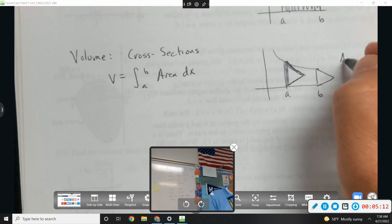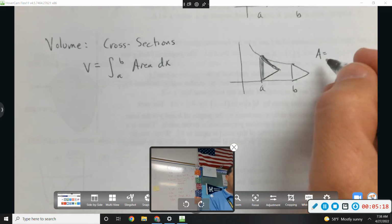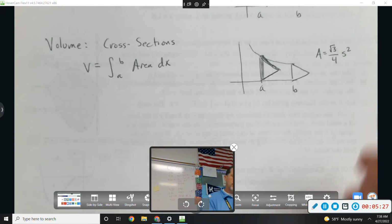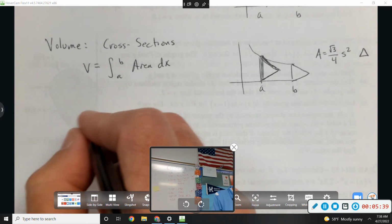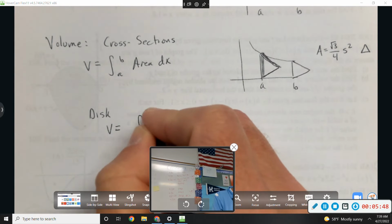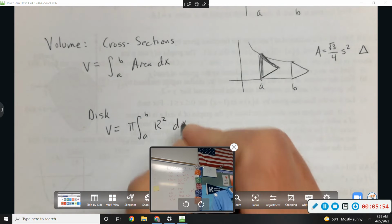And so that's the one where, do you remember the equilateral triangle area? Square root of 3 over 4, s squared, for an equilateral triangle. The rest were pretty easy. You know what a square is, you know what a semicircle is. So the rest weren't too bad. Then we did volumes by disks. Let's see, so from a to b, this is if we rotate something, pi times big R squared dx.